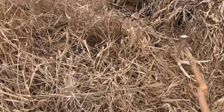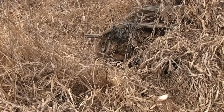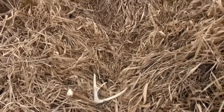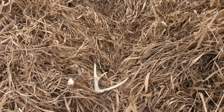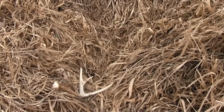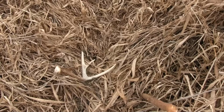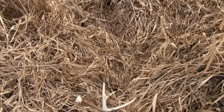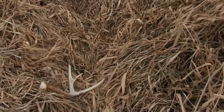There we go. That's a fresh one. Small 8, but nevertheless a shed. And you guys that find them for the first time, I want to congratulate you, because like I said, they were a work of art. Now, trying to find that other side would be literally the needle in the haystack out here in this yellow grass. But there again, we found another one together.